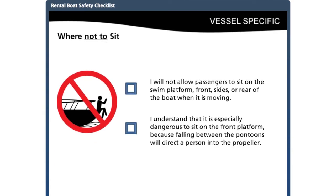Make sure that customers know that when the boat is moving, they should not sit on the swim platform, front, sides, or rear of the boat. In other words, on the gunwale of the boat or outside the railings of pontoon boats and houseboats. Sitting on the front of any boat with a platform supported by pontoons is particularly dangerous. If a person sitting at the front falls into the water, they will be directed into the boat's propeller. Warn customers who are renting pontoon boats or houseboats with this feature of the danger.